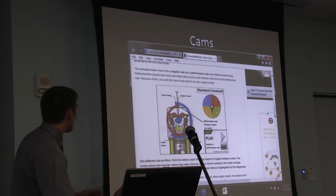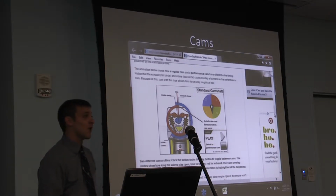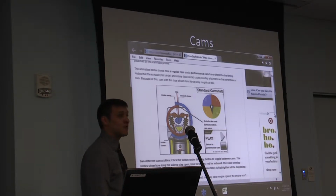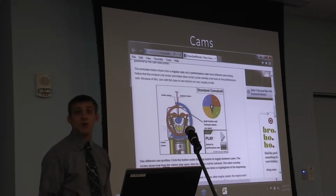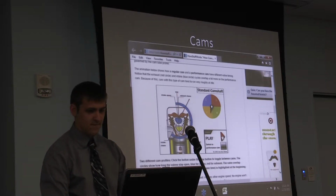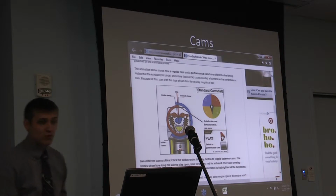Quick little preview. What's going to happen in this animation is here's the cam. It is going to rotate. As it rotates, the lobe in front will open up the intake valve, which allows the necessary gases to enter the piston. The cam will continue to rotate, and the engine will combust, and the lobe that's located behind the first lobe will open up the exhaust valves, letting all the gases out. We'll show it one more time for you.